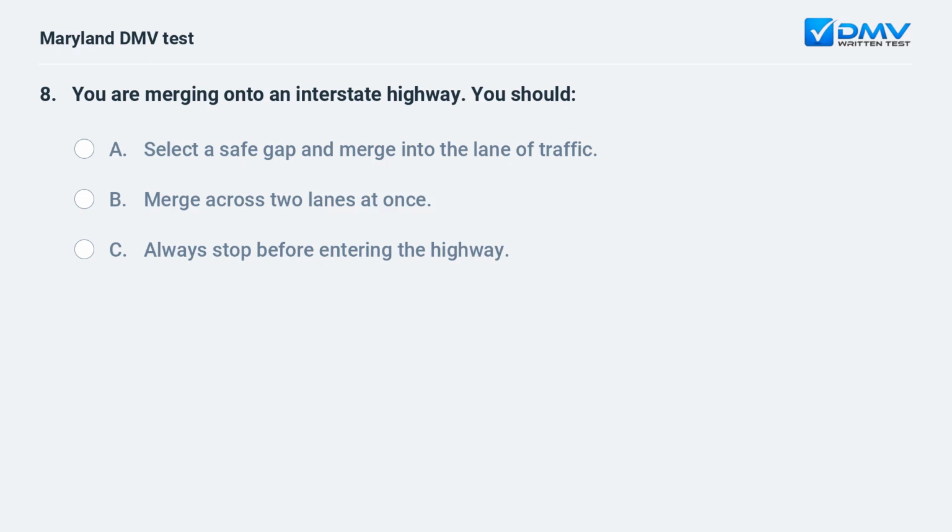You are merging onto an interstate highway. You should A. Select a safe gap and merge into the lane of traffic. B. Merge across two lanes at once. C. Always stop before entering the highway.